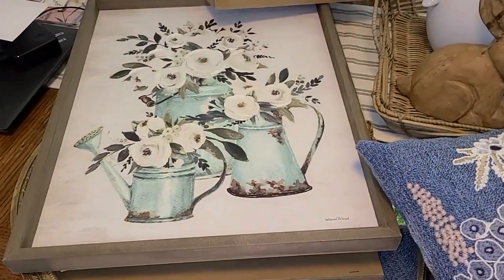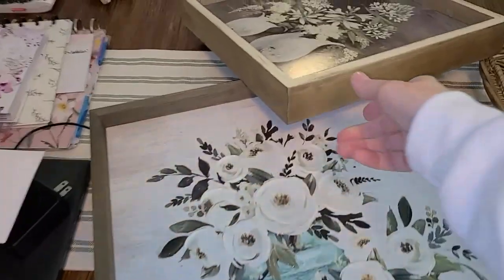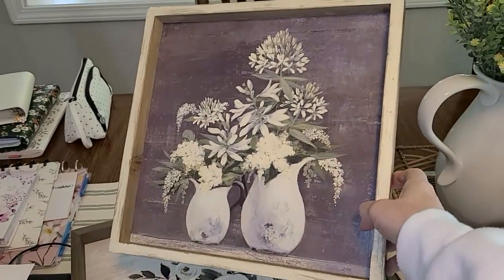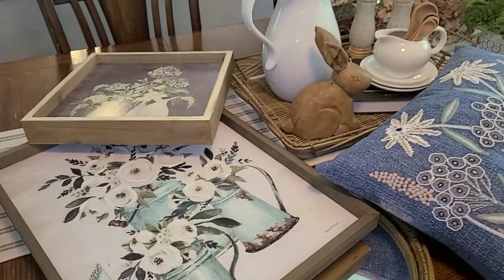This is a picture that I've had from Hobby Lobby. I think it's about 2 summers old. And then this one also. I don't know. One of these is going to go on the mantle. So we're just going to kind of play around with what I have and just kind of have some fun.